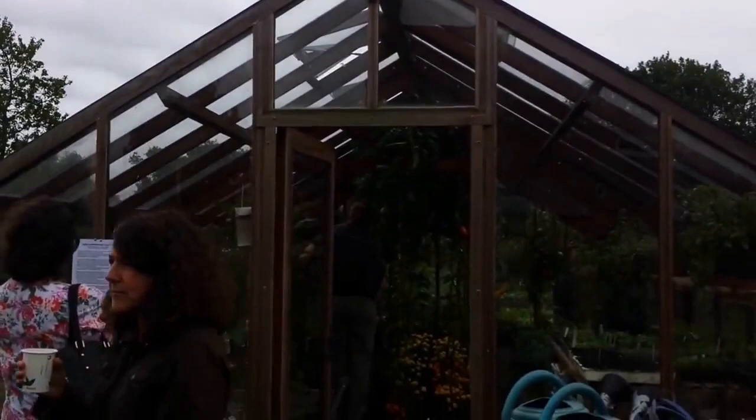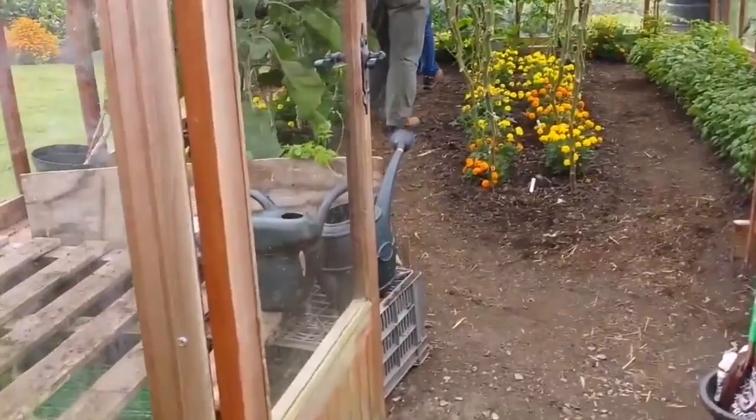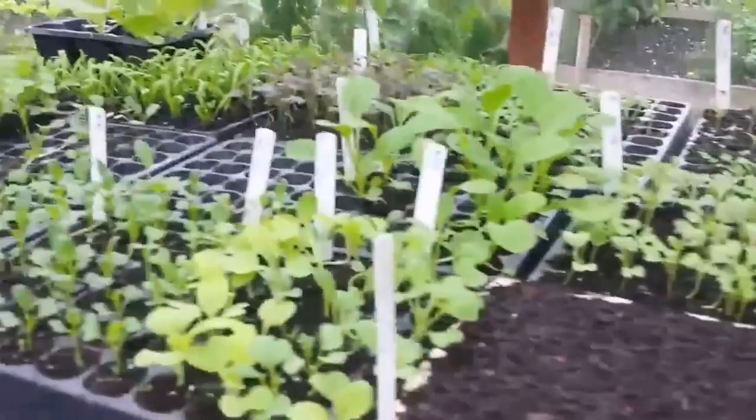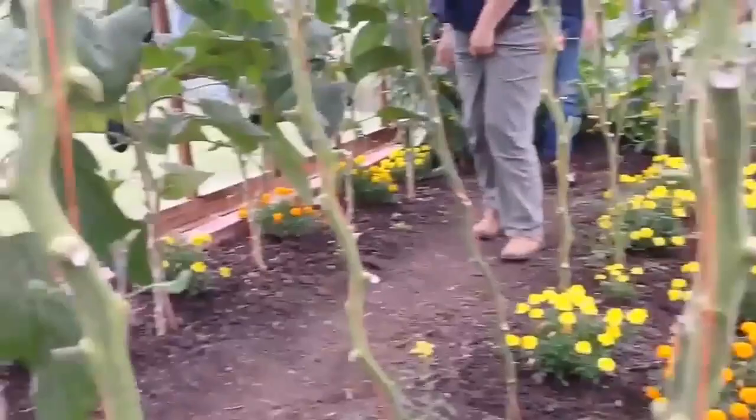That is Charles Dowding's greenhouse. And you see more tomatoes here. And growing the seeds here, seedlings. And they're getting ready. And, oh, look at the aubergines, I like that.